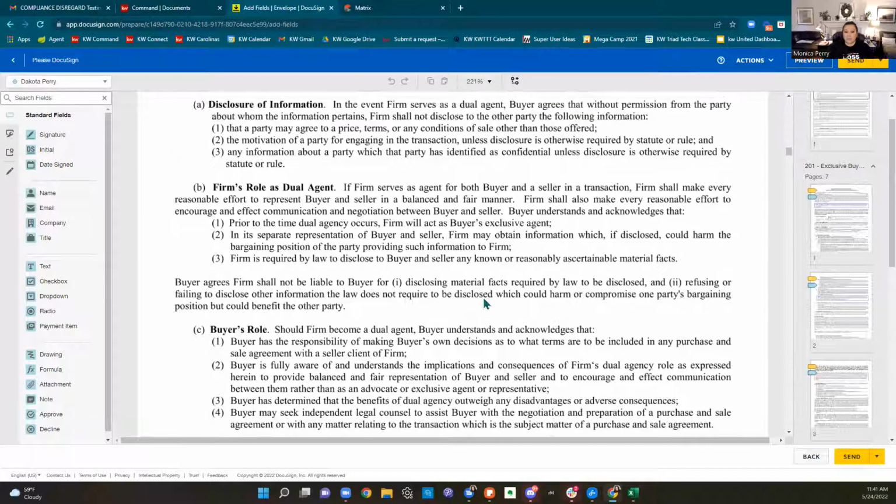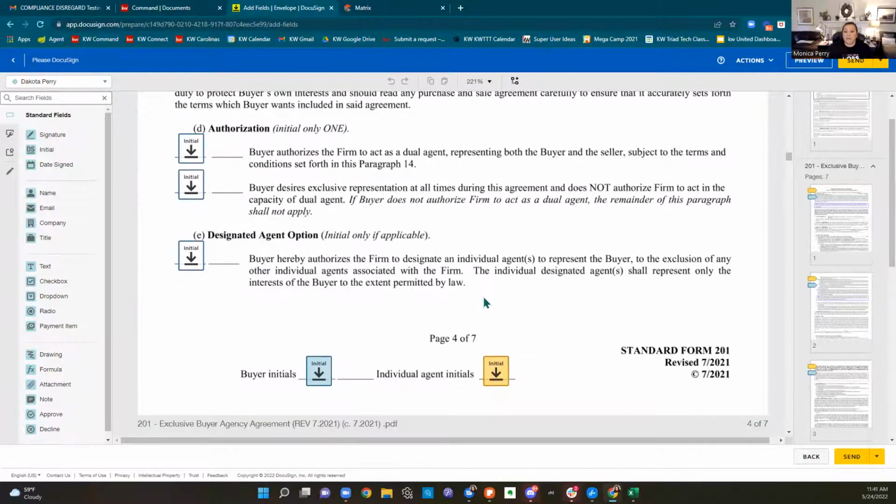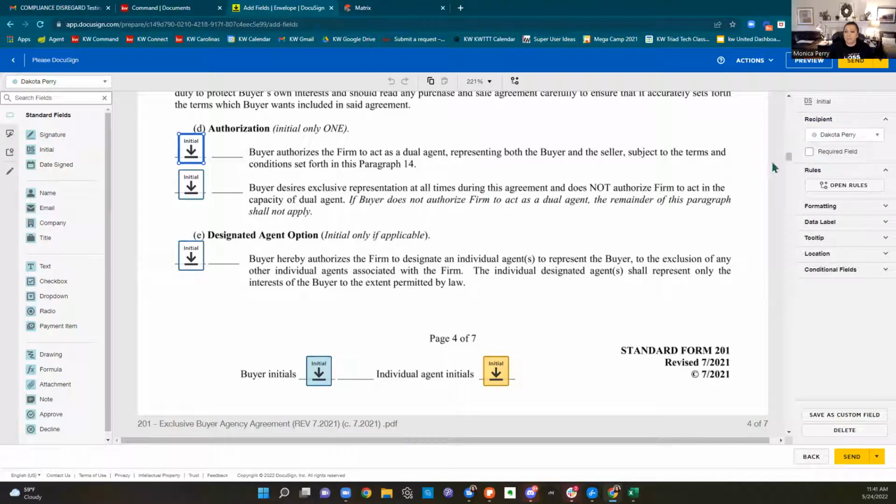One place to note is page 4 of your buyer agency agreement. Page 4. Okay. This also applies on a listing agreement. There are several spots there. Notice the difference between the initials next to these authorizations of dual agency. They are hollow, whereas these are filled in solid, because these are set to be optional. So if I click it over here, you can see it is not made required. If I click this one, it is checked that it's required.